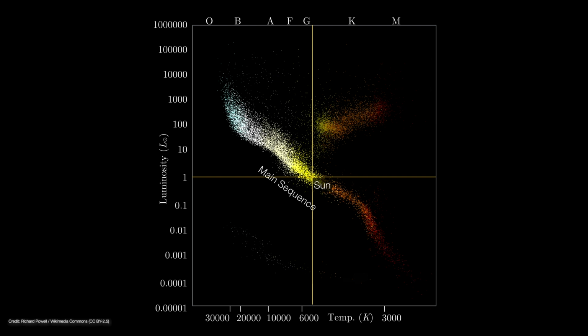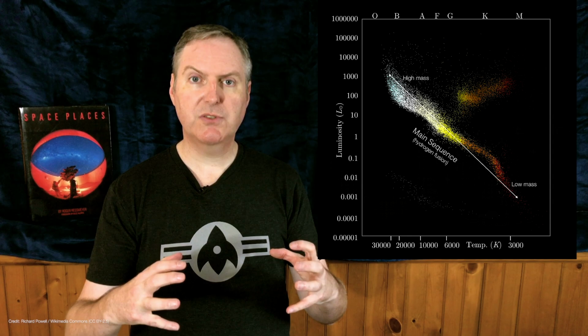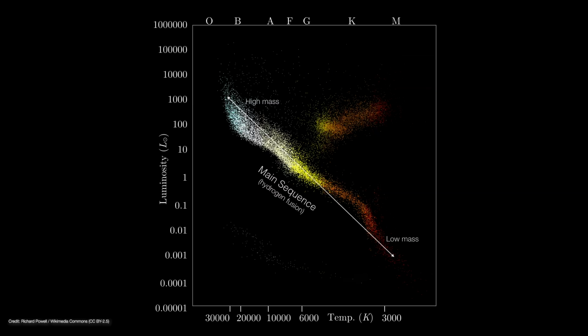The main sequence's shape reveals how different stars burn their fuel. The more massive a star is, the harder it squeezes on its core, and therefore the faster it burns its fuel. As a result, it's a higher temperature, and that's part of the reason why they are more luminous. The opposite is true of stars on the other end of the main sequence. They're less massive, so they exert less pressure on their cores and burn their fuel slower. As a result, they're less luminous and cooler than other stars.